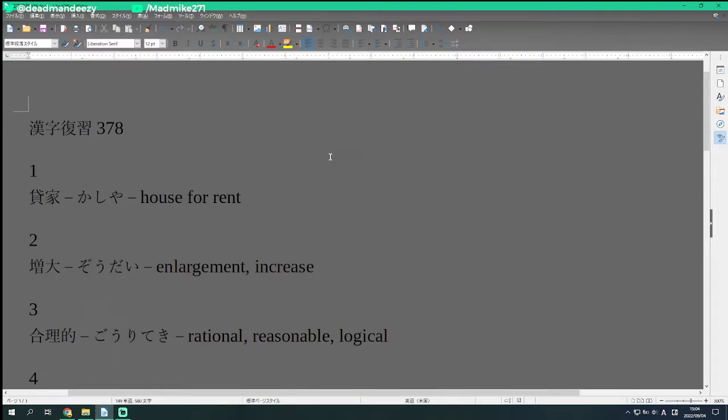Our first word for the night is kashi-ya. Kashi on the left side to lend, and ya on the right side for a house. This is a house for lending or a lending house. Kashi-ya is a house for rent.